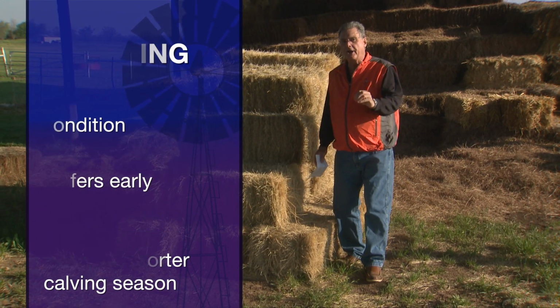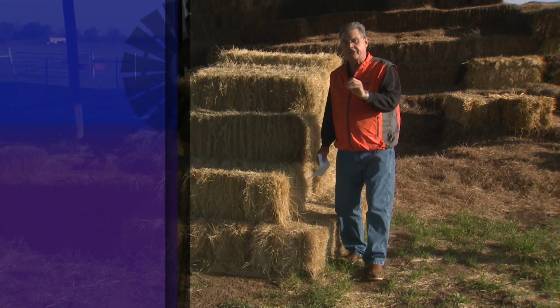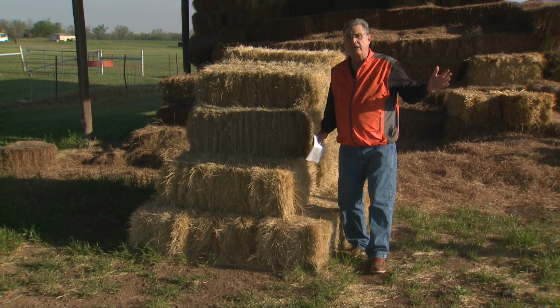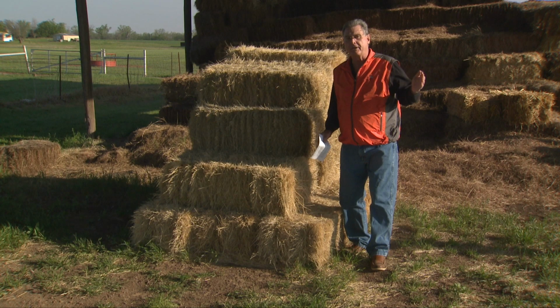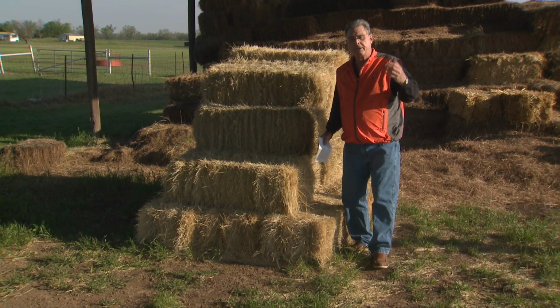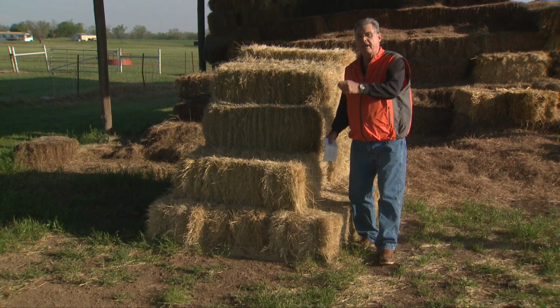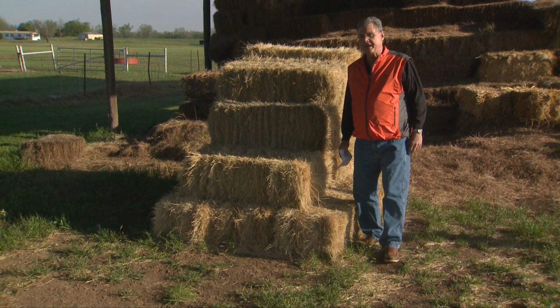By having a large percentage of the cows cycling at the start of the breeding season, it'll help us in terms of having a large percentage of the calves coming early the following year, increases our reproduction capabilities in the cow herd, plus having bigger, heavier calves at weaning time.